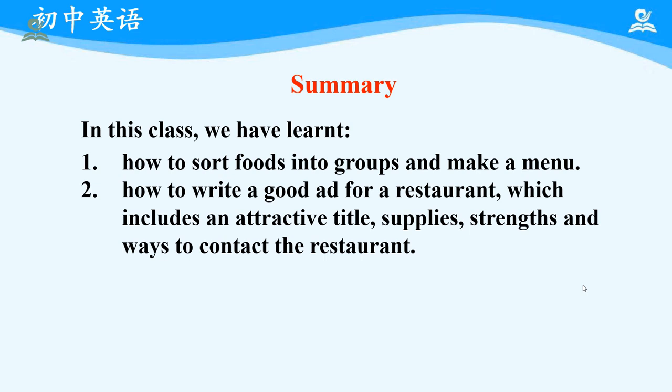Now let's recall and summarize the lesson. In this class, we have learned how to sort food into groups and make a menu. Besides, we've also learned how to write a good advertisement for a restaurant, which includes an attractive title, supplies, strengths, and ways to contact the restaurant.